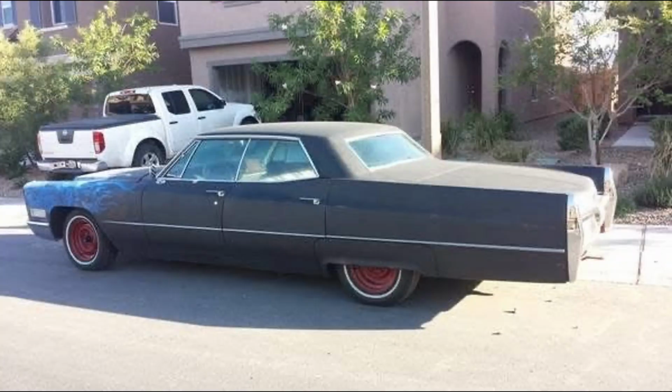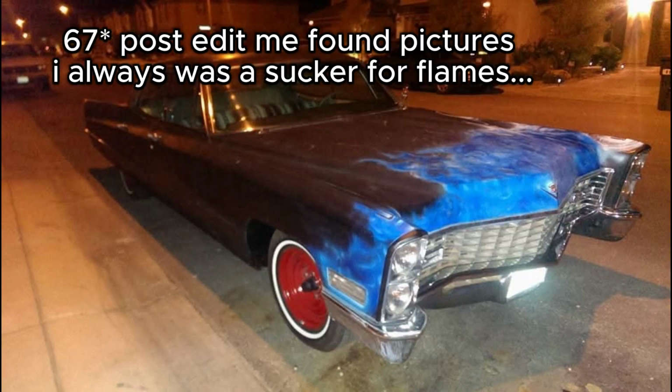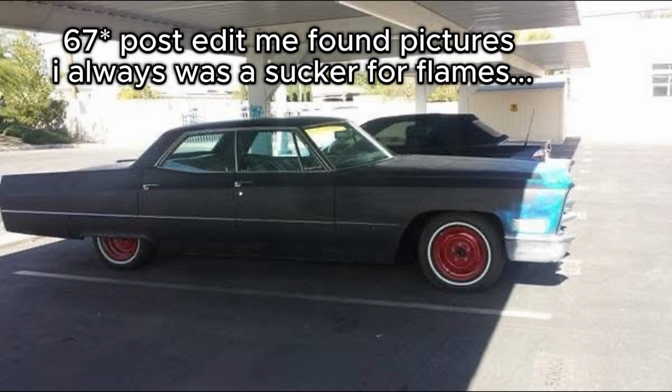I bought this car because I liked it. I've loved Cadillacs ever since I was a little kid. One of the first cars I almost bought in high school was, I believe it was a 71, maybe 70, 71, 69. Not a thin car like this, but regardless, an old school Cadillac. Something about them, I just love them. Can't get enough of them.